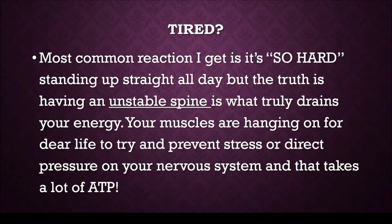When we're tired, the most common reaction I get is, it's so hard. You know, I'm already on my feet all day. I don't need to make this harder. We understand that if we're moving better, moving functionally, we're going to have more energy over time, rather than more muscle imbalance. You can push yourself all you want, but once you're in a wheelchair, you're not doing anyone any good. It's like, I tell people all the time, if you're on a plane, the oxygen masks fall from the ceiling. They tell you, put yours on first before helping the child, right?